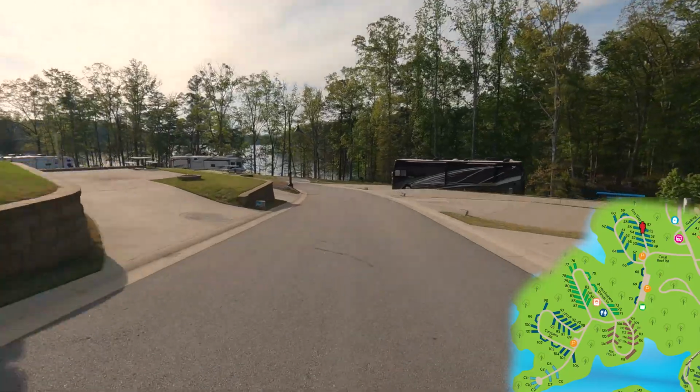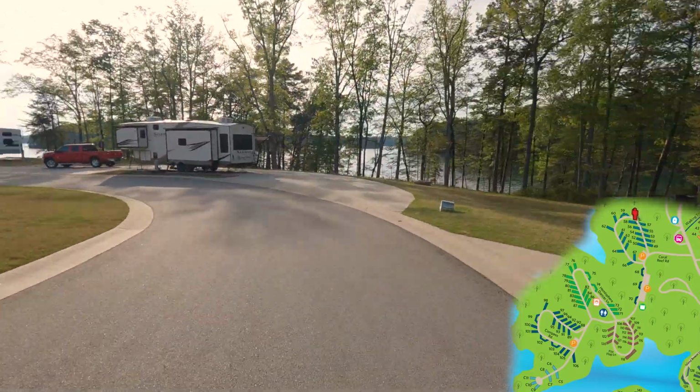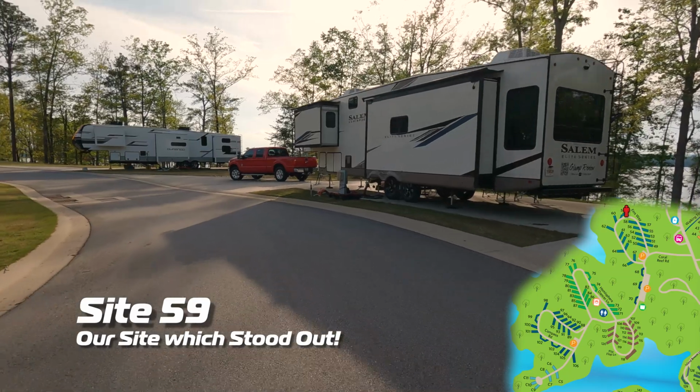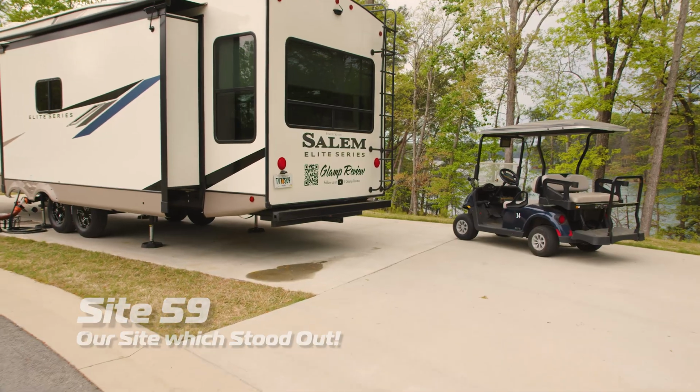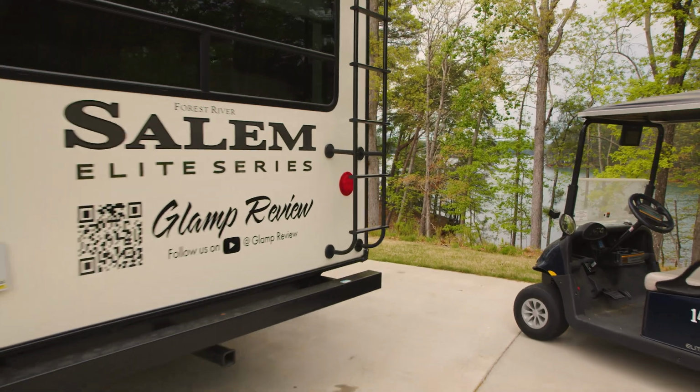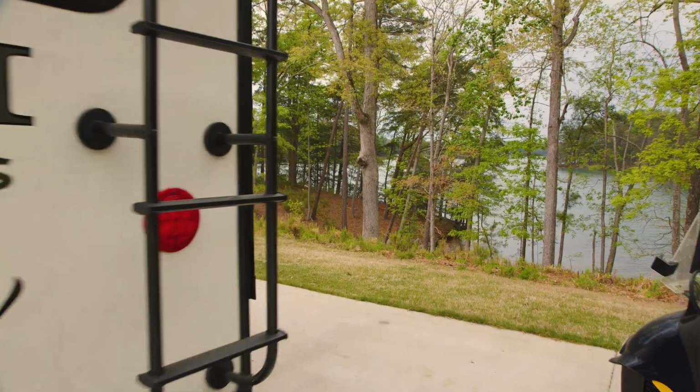In our opinion, our site 59 is the best site out of all 3 loops. This site is super large and can accommodate multiple vehicles, trailers, etc. The view is awesome and the lake access is perfect.